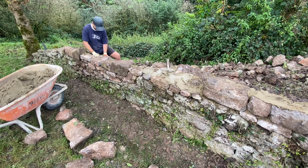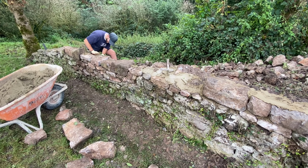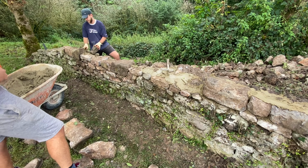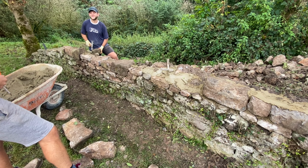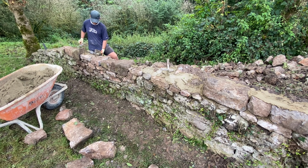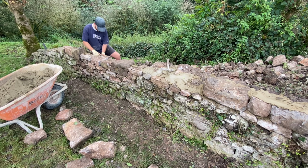Build us a wall. Cow, cow, building the wall. This style of walling we shall call the cam cam. So if anyone rings up, oh hiya, can you come do a wall? What style do you want, love? Can we have the cam cam, please? This is the cam cam wall.